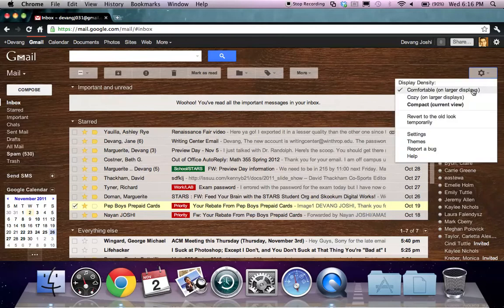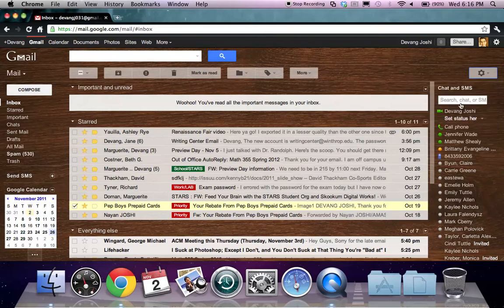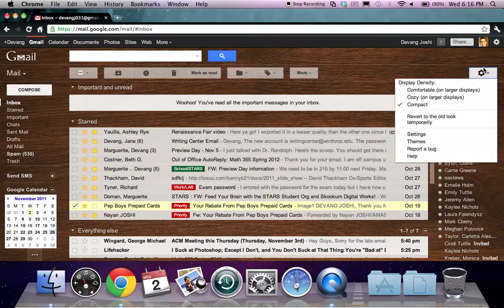And also it says on larger displays. This is a small, I'm using a MacBook right now, but on my wider 15-inch, or excuse me, my 17-inch laptop, you can see a difference. But essentially, it's just like Preview and Preview Dense. These are nice and small, and on a larger screen, you can expand them to fill the screen better. It just depends on what you want to do.